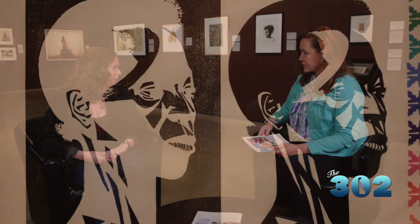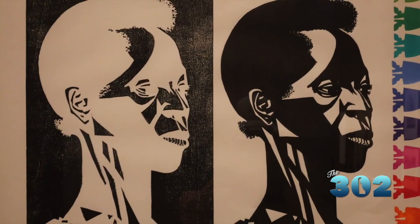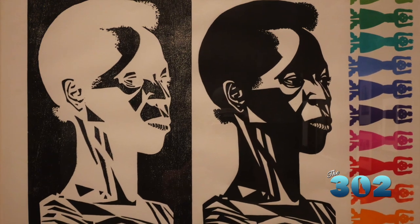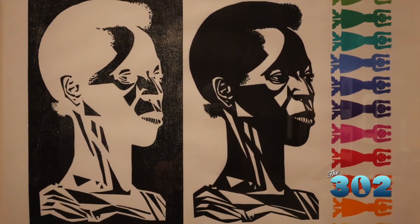And this wonderful print pictures a woman. It looks almost like a positive negative photograph in black and white, but then there's a strip along the side where you see all these colors of little female figures, and that's where the title comes from. It really is interesting when you see an artist's interpretation of their world. So we're going to see much more of this interpretation when we come back.